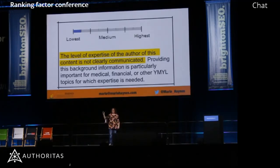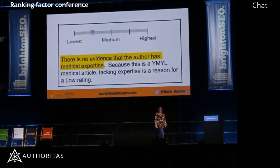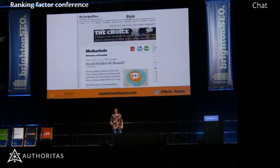And if you're outsourcing your writing to authors that are just good writers, but they don't actually have EAT, you're going to have trouble ranking well for a lot of your terms. Here's a medical article, and the guidelines say there's no evidence that this author has medical expertise. A financial article, no evidence this author has financial expertise. I'm telling you, if you are writing about your money or your life topics, so those are topics that people use to make important decisions in their life, then you need to have EAT in order to rank well.